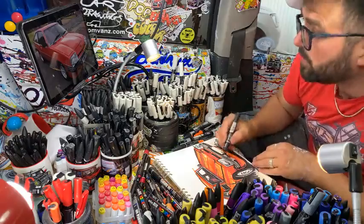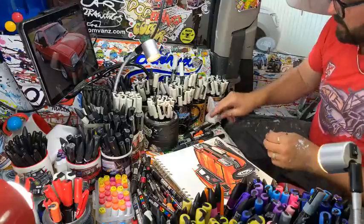And it's got the Opel badge on the front to add. And we'll go from there.